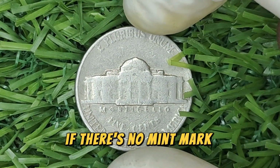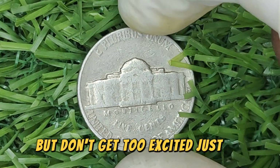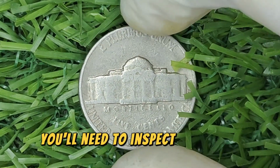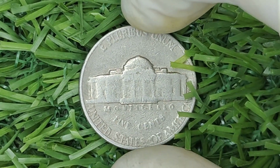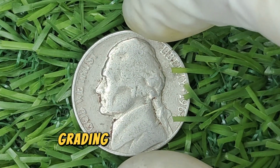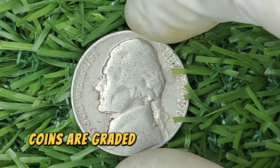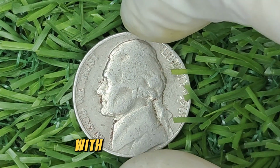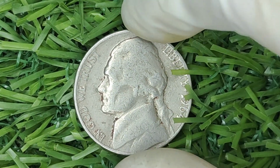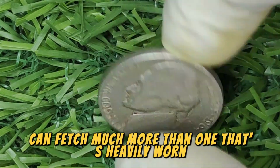If there's no mint mark, congratulations. But don't get too excited just yet. You'll need to inspect the coin's condition. The better the condition, the more valuable it is. Grading is essential when determining a coin's value. Coins are graded on a scale from 1 to 70, with 70 being perfect. A coin in excellent condition can fetch much more than one that's heavily worn.